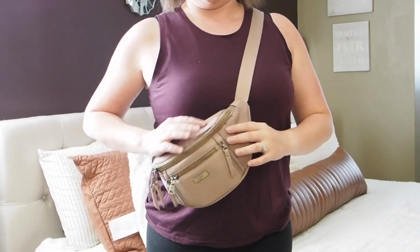So anyway, let me change the angle and show you how it's all packed up. I typically wear this sling style, and look how cute. It just hits right there. There's plenty of strap length on it. Like, I don't have a single complaint about this bag.